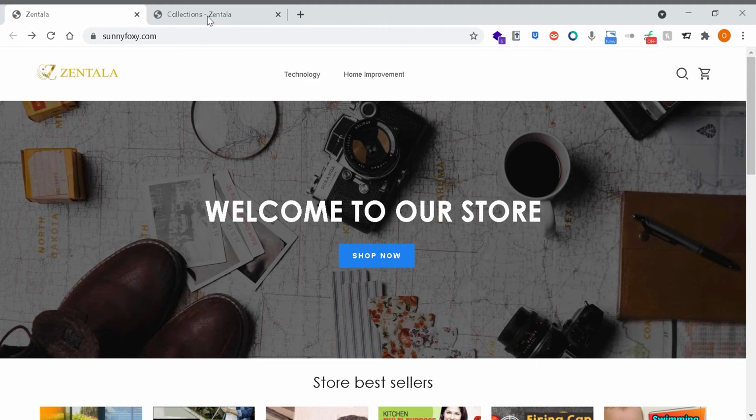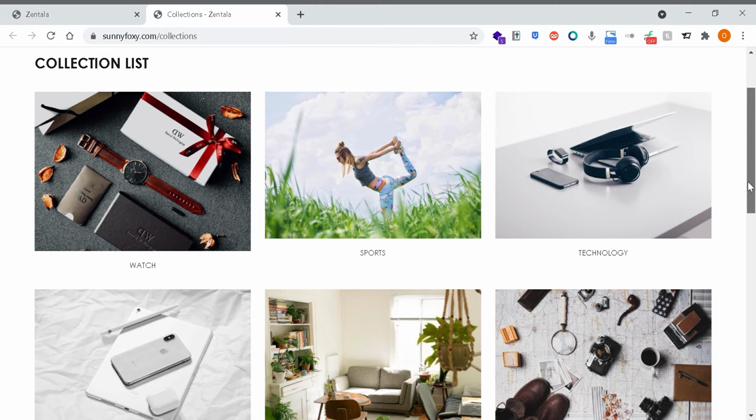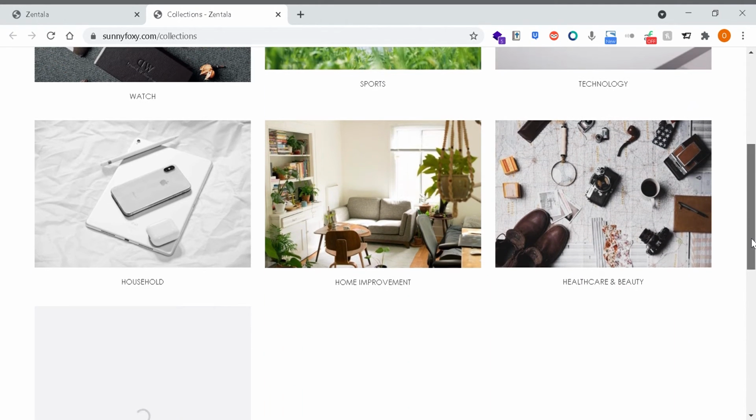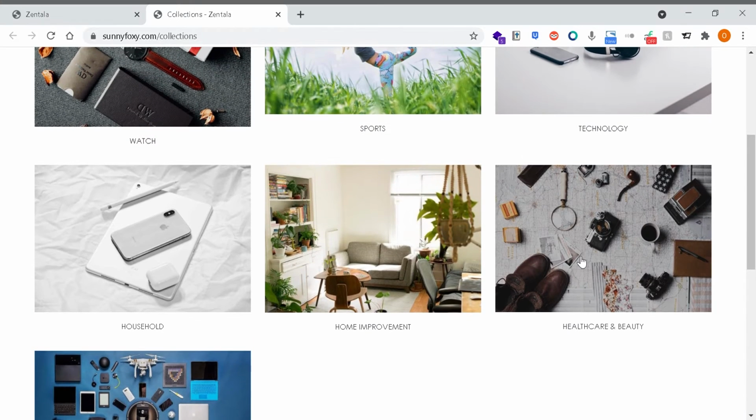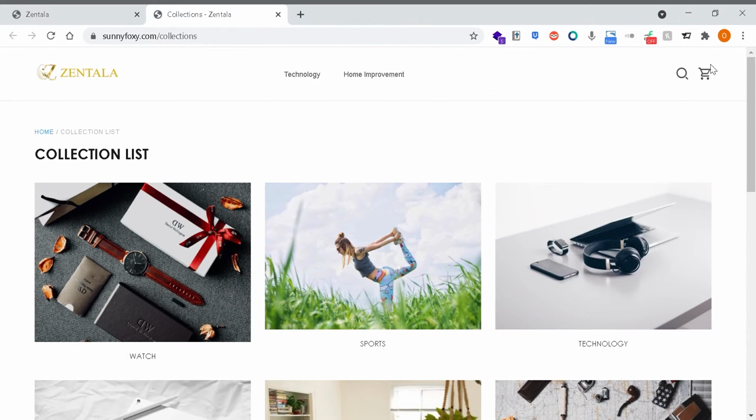Let's now have a look at collections. Under the collection list, we have a number of different categories: watch, sports, technology. Pictures are alright. This picture I really don't like, as it doesn't really relate. So really try and pick images that relate to the category, or more towards what the website is. Again, the footer is going to be the same throughout this. So let's open up an actual category now.